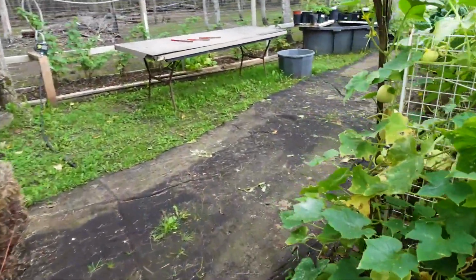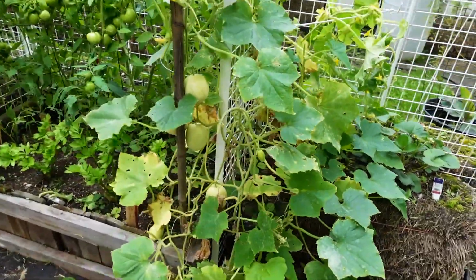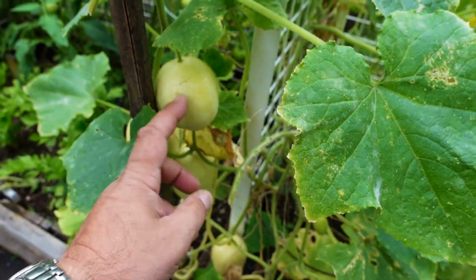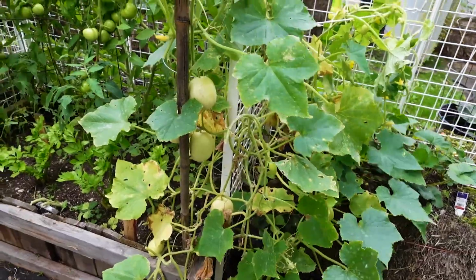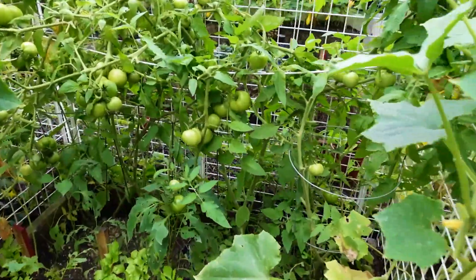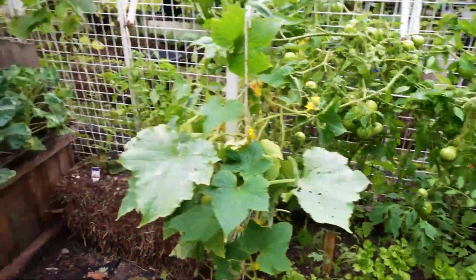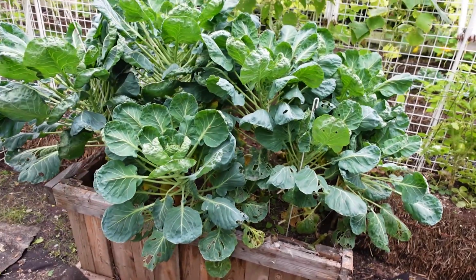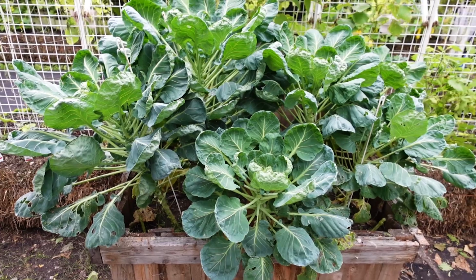Coming around to this side of the garden here, these are the apple crisps, which I guess are kind of like cucumbers. I actually haven't had any of those. Tara's thrown a couple to the animals. And then you can see other tomatoes all in here that just need to ripen up. Now Brussels sprouts, somebody called them earth farts at one point. I guess I can understand.